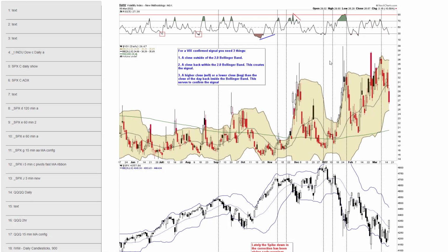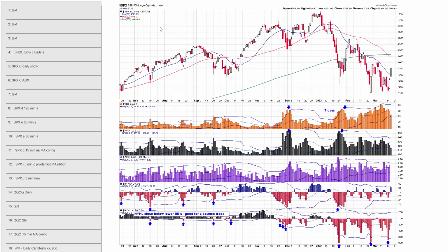Next, chart number 22. This is the S&P here with a bunch of these indicators we like to follow, such as the VIX and the VVIX. The one thing I want to point out on the VVIX, it's come down quite a bit. The next area to watch is if it comes back below the 110 area. It's at 115, so it's not very far away.